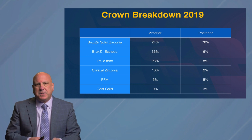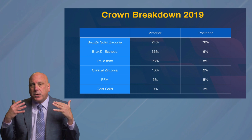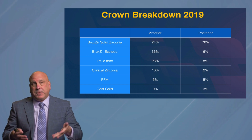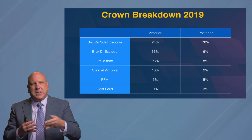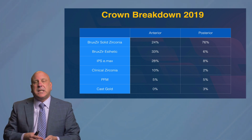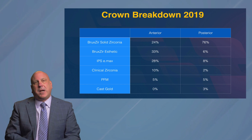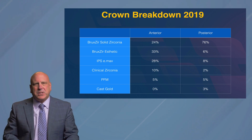Dentists obviously fell in love with Bruxer solid zirconia as a posterior material and then started pushing it forward. In fact, when we were originally designing the material, for us it was just for second molars, sometimes first molars. Then it was the dentists of the United States starting to prescribe it on premolars and then working their way to the anterior, and we realized we needed to make this look a little bit prettier if they're going to start prescribing it for, say, teeth 8 and 9, but we don't need that much strength up there.